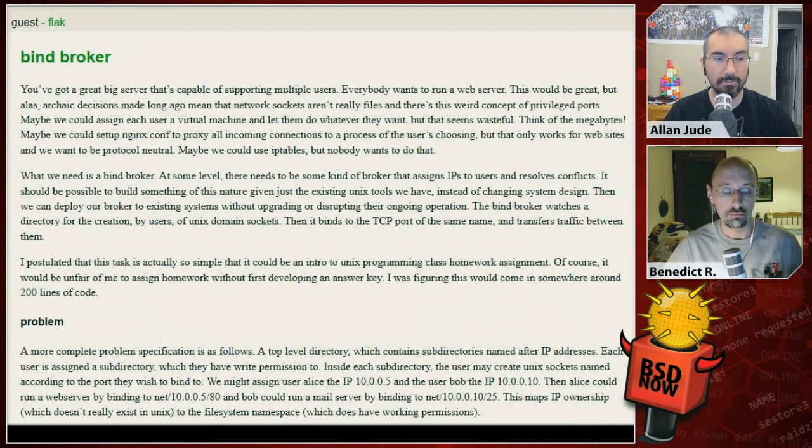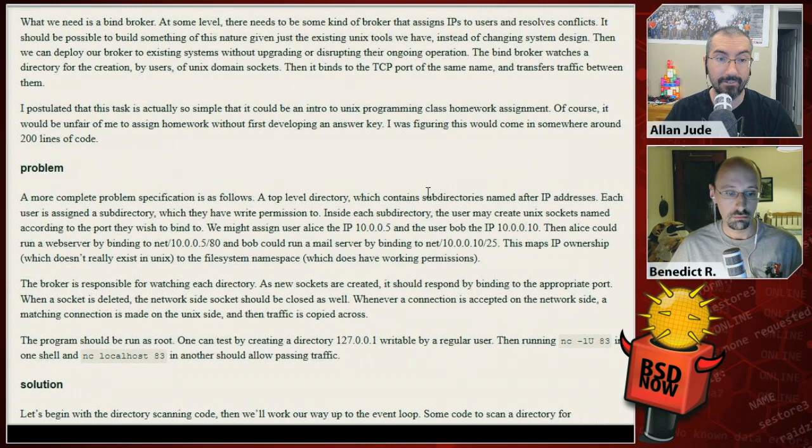So it says, the broker is responsible for watching each directory. As new sockets are created, it should respond by binding to the appropriate port. When a socket is deleted, the network side socket should be closed as well. Whenever a connection is accepted on the network side, a matching connection is made to the Unix side, and then traffic is copied across.